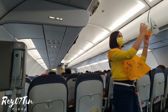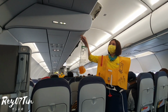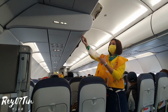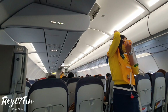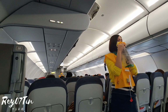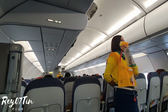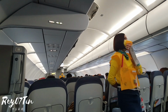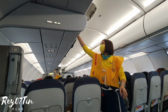In case of rapid change in cabin pressure, oxygen masks will automatically drop from the compartments above you. Immediately grab the mask and pull it towards you. Remove your face mask, then put the oxygen mask over your nose and mouth. Pull elastic band sideways for snug fit and breathe normally. Put your own mask first before assisting others. Keep it on until you are advised to remove it.